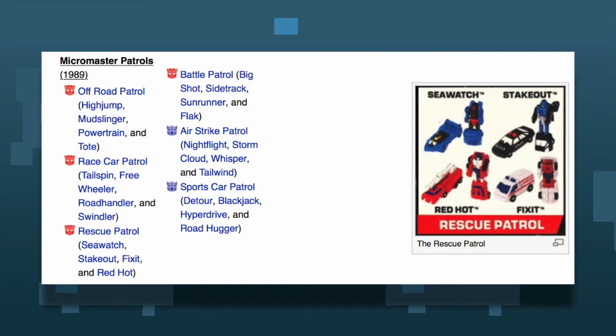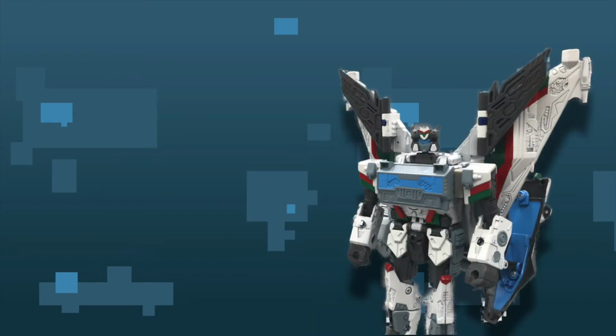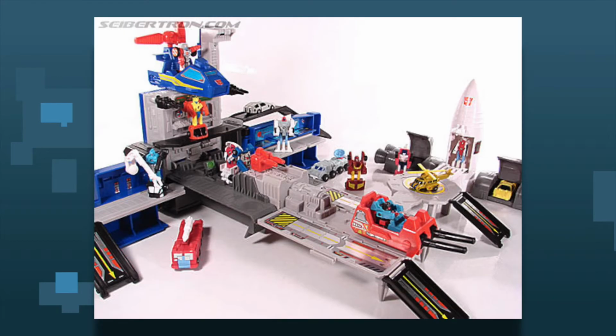The first year of the Micromasters included 4 bot patrols whose members all shared a theme, as well as some Micromaster sets that included a Micromaster and a piece of hardware that could convert between modes. No direct interactivity was made with any other Transformers at the time, but the bases were made as a Playhouse-like stage where the Micromasters could have imaginary fierce battles!